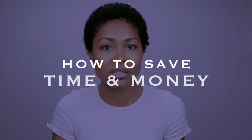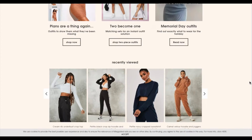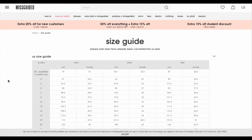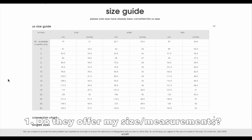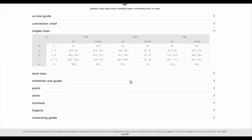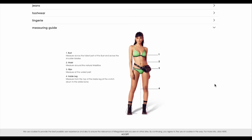Because we are still social distancing, online shopping just makes perfect sense. So the next time I shop online, the very first thing I'm gonna do is go right to their size chart to make sure that not only do they offer my size, but that the size they offer matches my measurements, because not all sizes are created equal. So that's the very first thing I do now when I go online, before I even shop the website, because not every website is gonna carry my size. So before I even waste my time, I'd rather just double check the size chart to make sure that they match my measurements.